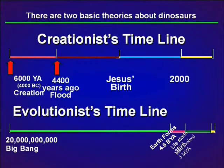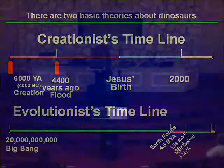So we've got two basic theories. God made them on day 6, 6,000 years ago. 4,400 years ago, the flood wiped out a lot of things. Noah took 2 of each kind of animal, not species, kind, which was estimated to be about 16,000 kinds of animals. And then you have the evolutionary theory. It says 20 billion years ago, nothing exploded, came organized everything. And then dinosaurs formed millions and millions of years ago.